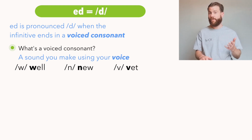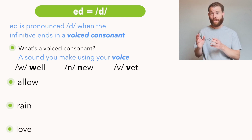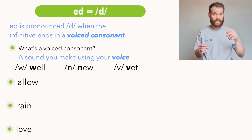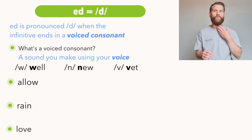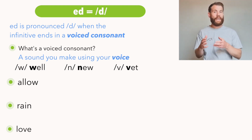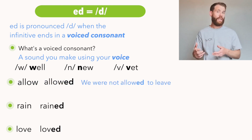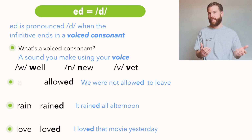So some verbs that finish with these voiced consonants are the verb to allow, or the verb to rain, or the verb to love. And again, remember, it's based on the sound, not the spelling. The E here doesn't change the sound. The last sound you make in love is the V. And the V is the same as V in vet. Allow, the W, it's the same as in well. And rain, like in new. So to pronounce these words in the past, allow, allowed. Rain, rained. Love, loved. And in context, again, this is your opportunity to practice. We were not allowed to leave. It rained all afternoon. I loved that movie yesterday.